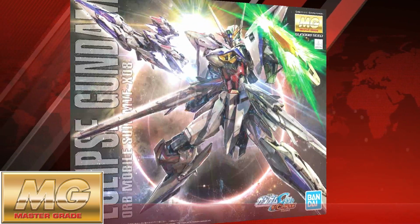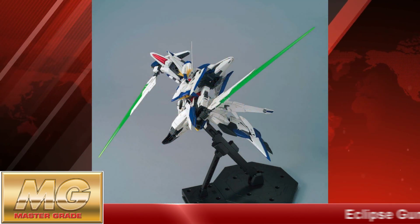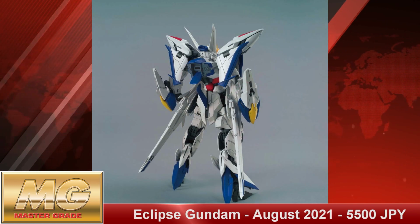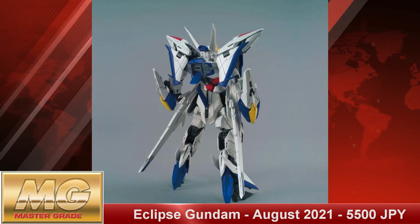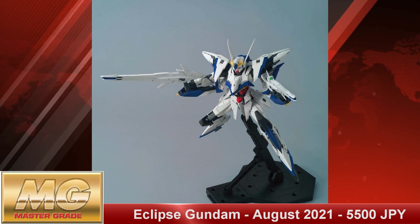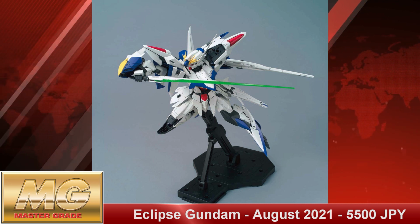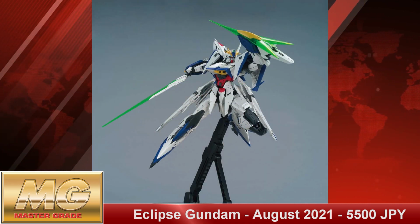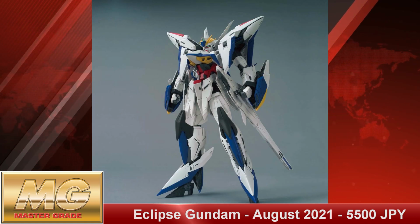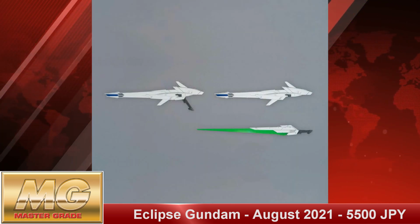We also have the Master Grade 1-100 scale Eclipse Gundam, with a release date of August 2021 and a price tag of 5,500 Japanese yen. The MVF-X08 Eclipse Gundam comes to us from Mobile Suit Gundam Seed Eclipse. Being the titular mobile suit, this version of the Gundam features not only a high-speed transformation, but also the Mirage Colloid system for covert missions. Being a machine made and utilized by Orb, it can also use a variety of existing striker packs from the Strike Gundam.